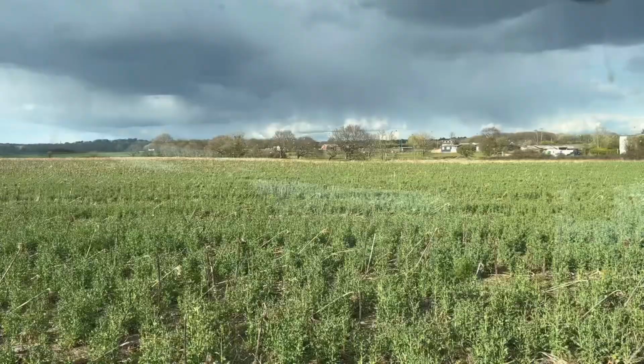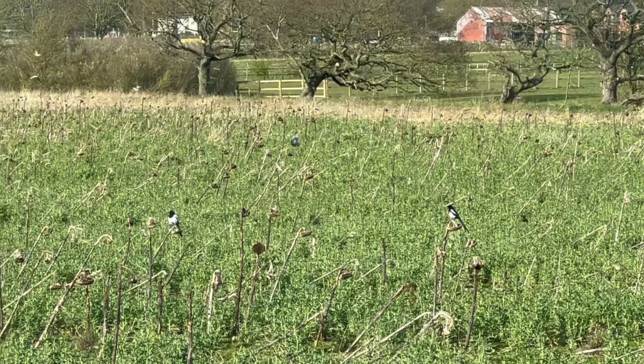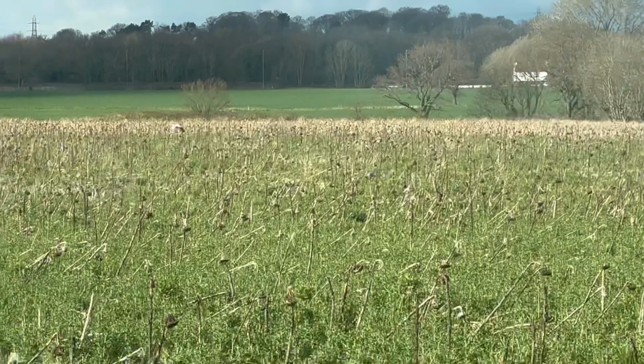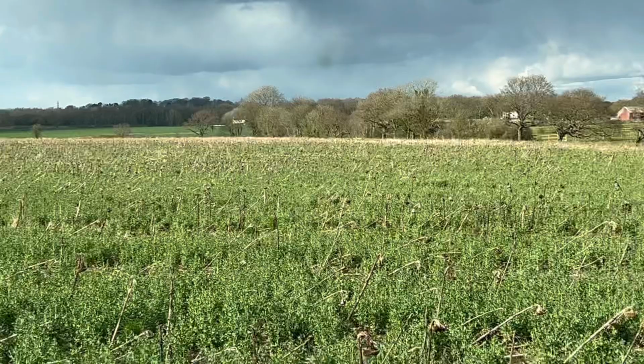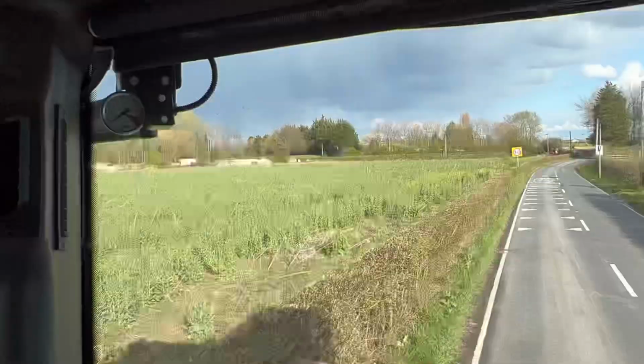Pigeons again everywhere. What they seem to be doing is, see how the magpies are stood on the sunflowers? Well, the pigeons are doing the same. They're landing on the sunflower stalks and then jumping down, having a feast, then jumping back up again. This was the volunteer rape in the sunflowers that we're leaving. It doesn't look too bad, it's just starting to come into flower there actually. But yeah, loads of pigeons again.